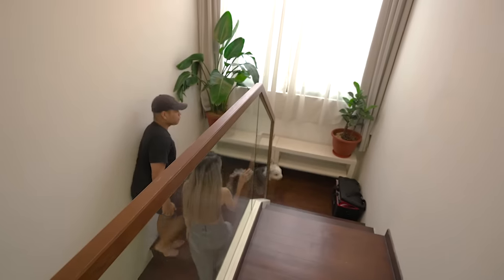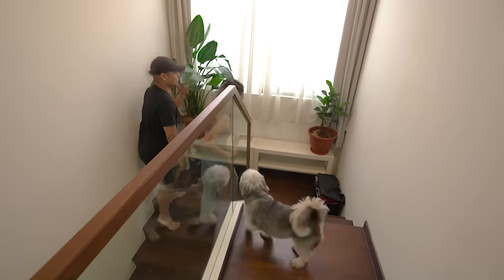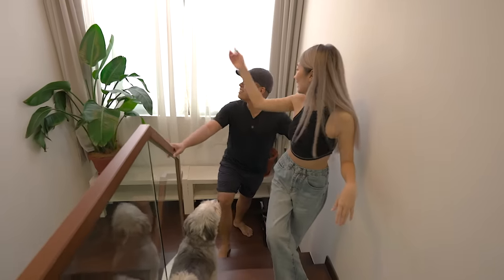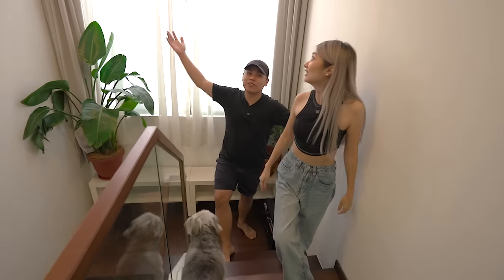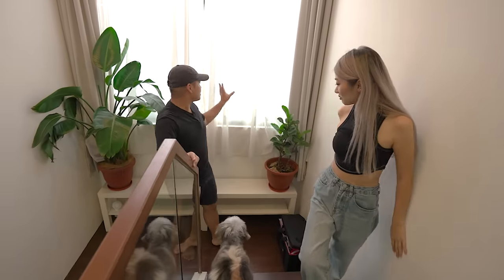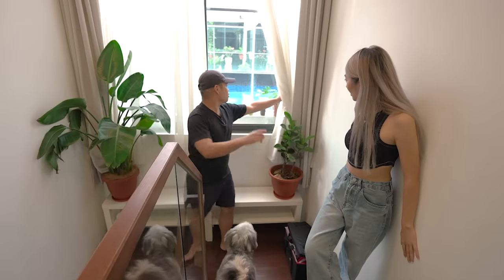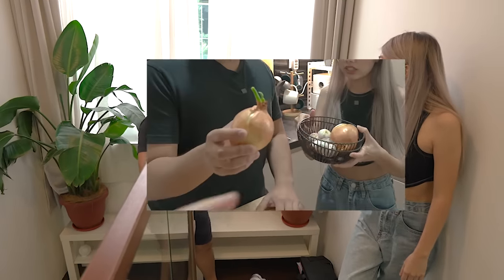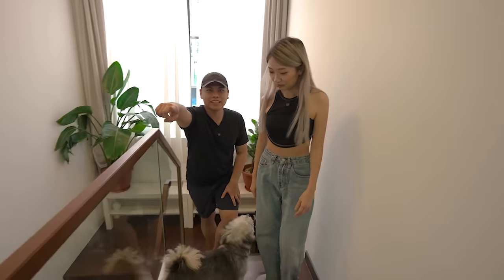Okay, so these are my real plants. Bird of paradise and fig. Because the sunlight is here and the window is very, very big, it's very nice to put plants. Then I also put a few plants here. I'm trying to grow a pumpkin. You can put the onion there also. Also can. Back there is the studio.